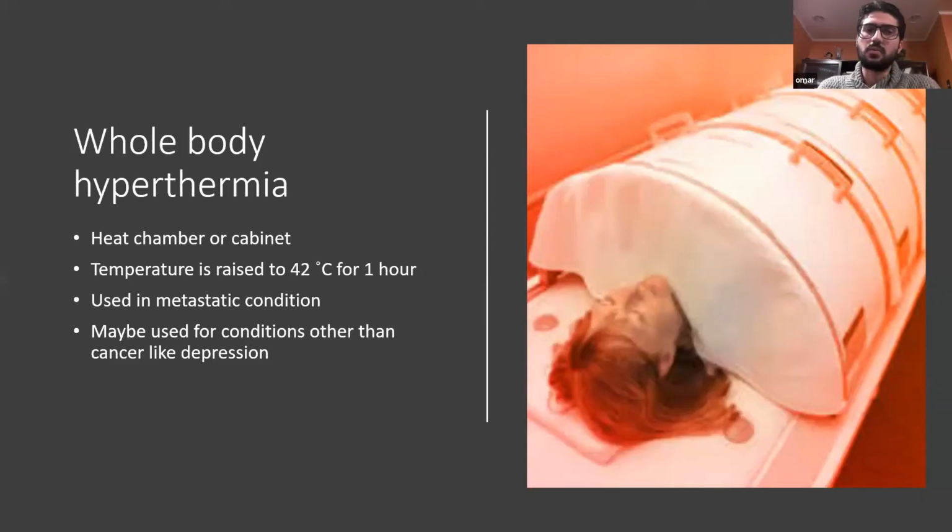The last one is what's called whole body hyperthermia. As you see here in the picture, the patient is put inside a heat chamber and the temperature is raised to around 42 degrees Celsius for nearly 1 hour. This method is a palliative one that's used mainly in metastatic conditions. Interestingly, whole body hyperthermia may be used to treat diseases other than cancer, like major depression disorder.